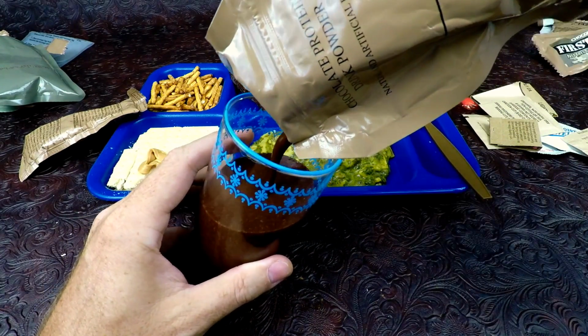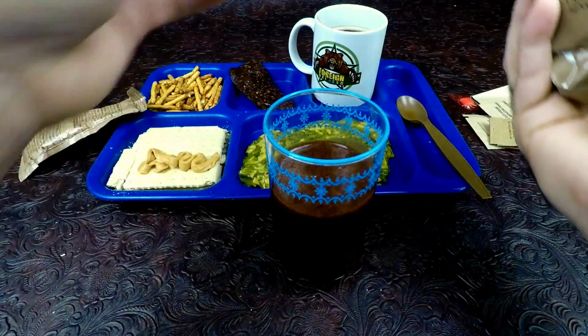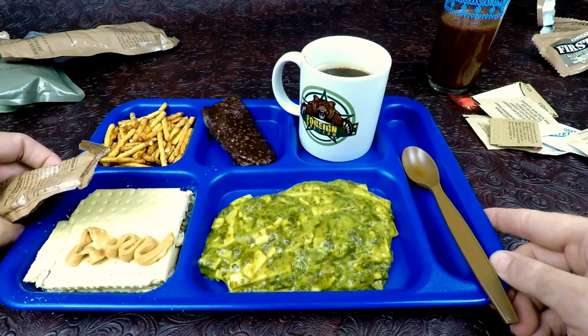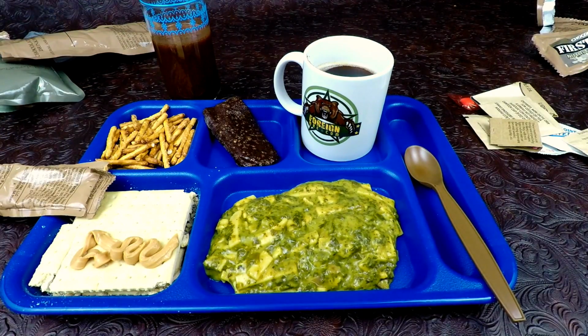It looks kind of like that chocolate First Strike bar, but in a liquid form, which is probably about what it is. Which is fine, because those are actually pretty decent. So, that being said, let's pull this tray back in here, and we're going to start trying this stuff. Look at that, it blends in with the backdrop.